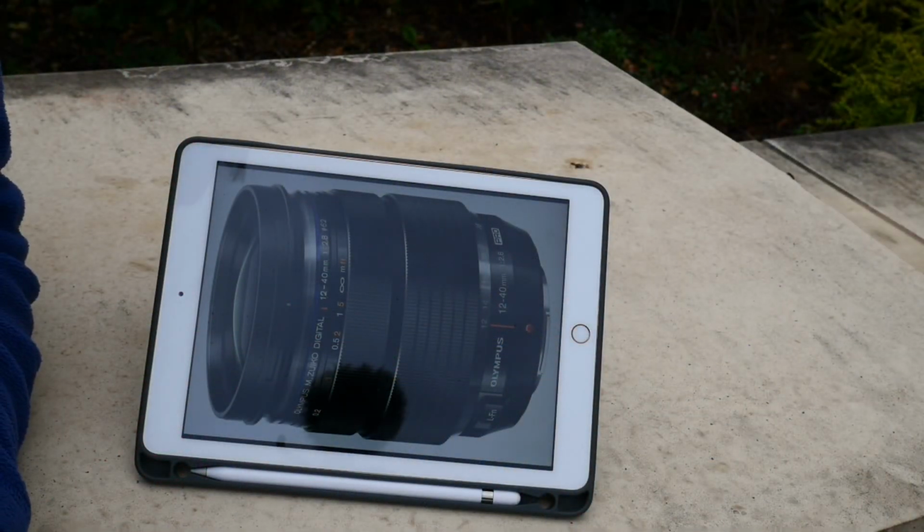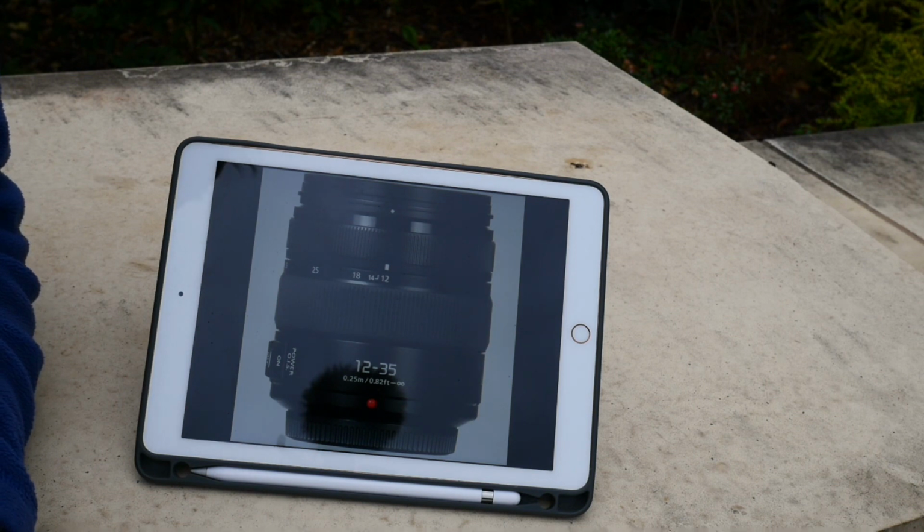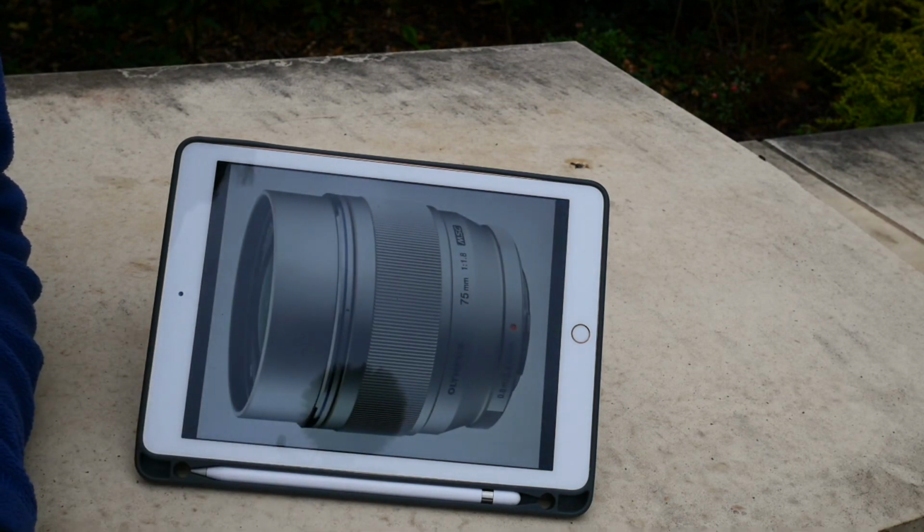Again, a lens I've reviewed in the past. There's a link up there. Fabulous little lens. Or is it my 14mm f2.5? Always a firm favourite, surely. How about the Olympus 12-40 f2.8? Great lens. Or its Lumix counterpart, the 12-35 f2.8. Again, fabulous lens. How about a fast prime, super sharp, probably the sharpest prime on the market, the 75mm f1.8 Olympus. Nope, none of those three.